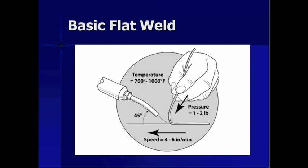TAPS: temperature, angle, pressure. The pressure is not the pressure of the air coming out, but rather the pressure down on the rod. When you're doing your weld, you want to melt the bottom surface of the rod and the top surface of the bumper simultaneously and press down so that while they're both melted, it fuses together. So it takes a little downward pressure on the rod, and you don't want to force it. Once you get it to proper temperature with a little downward pressure, it just kind of folds into itself. And again, you can see that more clearly in the videos on our website than what I can tell you.